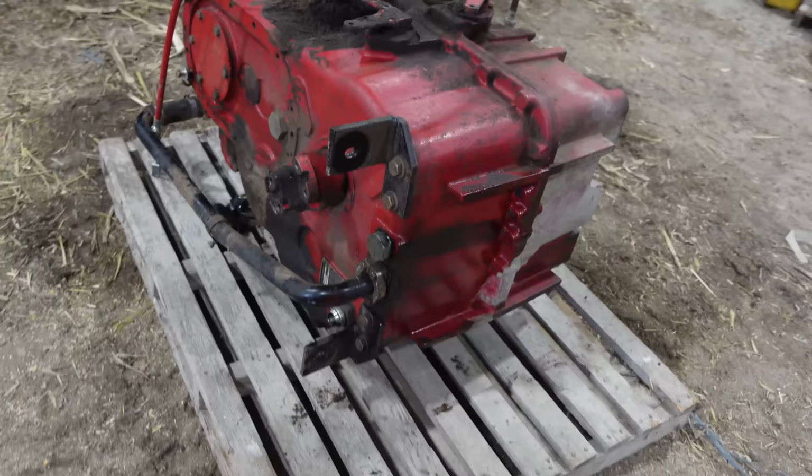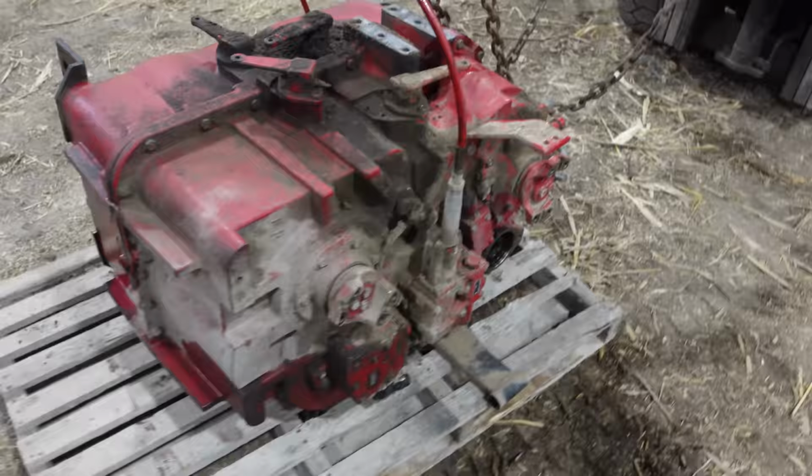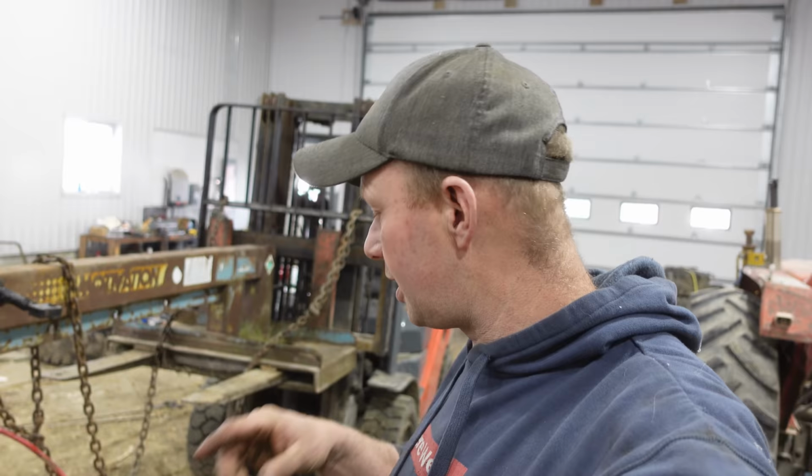Very nice. Put my filter back on. Cover that hole up. We're gonna wash this thing, right? Alright, Kevin's going to pressure wash it and then bring it down to my place. So whether that's on the forklift, driving down the road, I don't know.